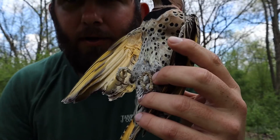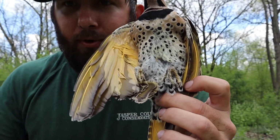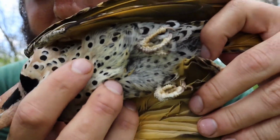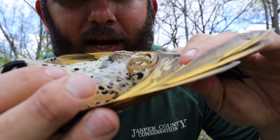Looking back at the northern flicker, if I were to have you draw a picture of a bird's foot on a piece of paper, I would assume that you would probably put 3 toes in the front and 1 in the back, right? Woodpeckers are a little bit different. See if I can get a close-up shot of this for you. Woodpeckers actually have 2 toes in the front and 2 toes in the back, and that's a cool adaptation because a lot of the times when woodpeckers land on a tree, they don't land on a limb if they're looking for food. They'll land on that vertical trunk, and having 2 toes in the front and 2 toes in the back will allow them to get a better grip on the bark so that they can find their food.